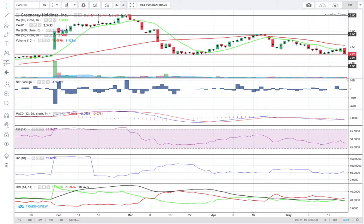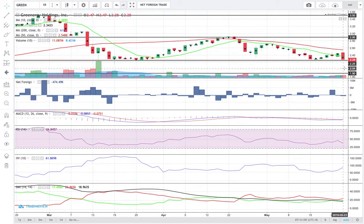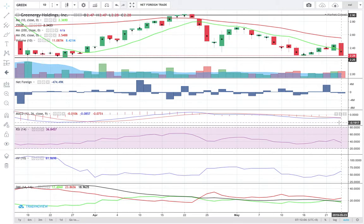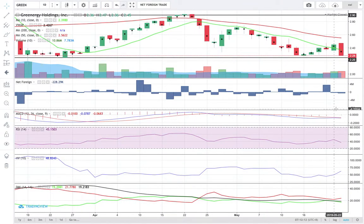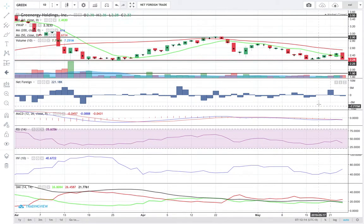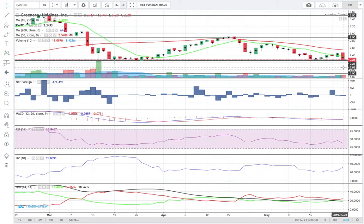Green. Unfortunately, the last candlestick today is not green. It's red. And it closed below its VWAP of 2.34. It's already moving below its 10 SMA. MACD has been moving below the 10 SMA since when? Since April 26 or April 25. None of you should have green by now, unless you are disrespecting your trailing stop loss once again.